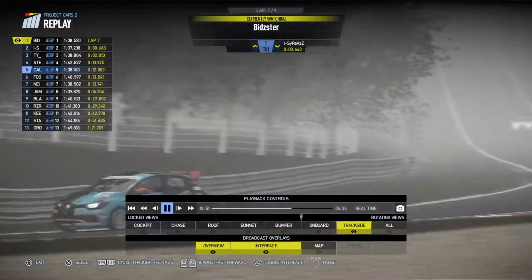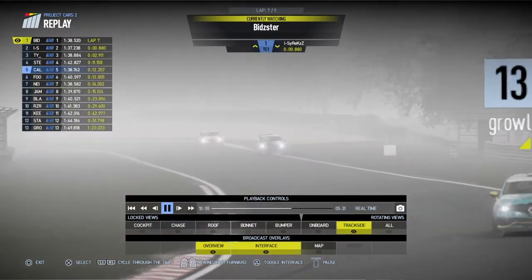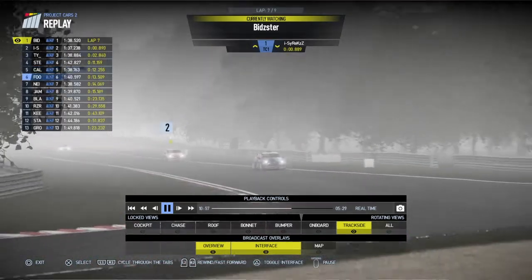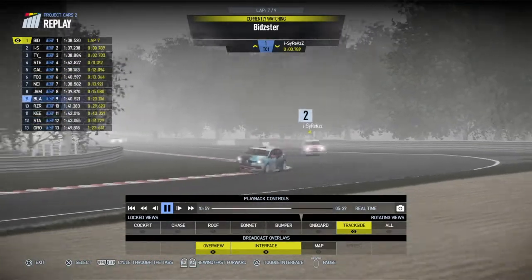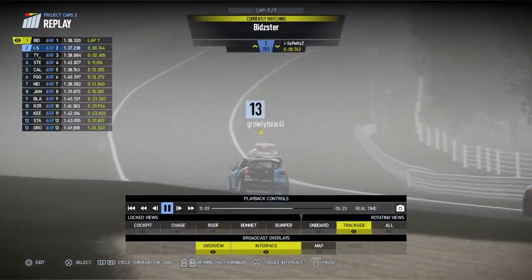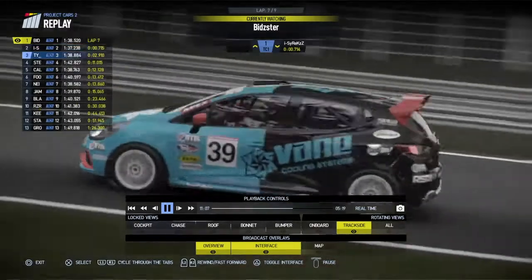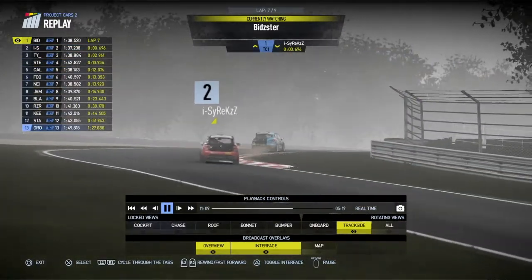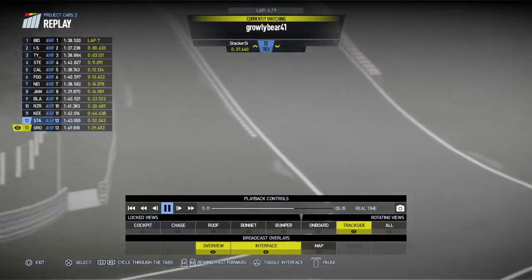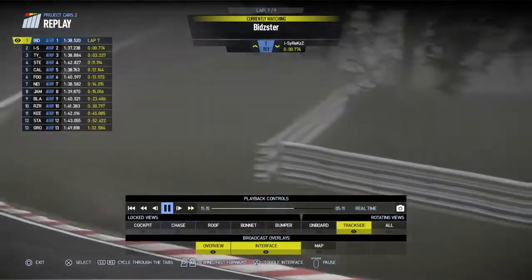Through Hawthorne, the really fast right-hander. It's one of the corners this car does not like, because it just twitches everywhere. And you can see Bidzster flashing his lights there, because we're catching up to Growly Bear to lap him. Again, Growly Bear's not really liking this car very much, and he gets well out of the way there. Very generous indeed. Goes right onto the grass. He didn't really have to be that generous, but he did in the end, so hats off to Growly Bear there. Top sportsman, letting the leaders go through.